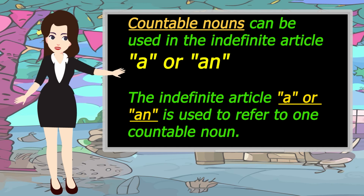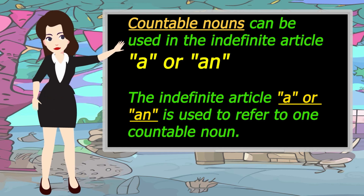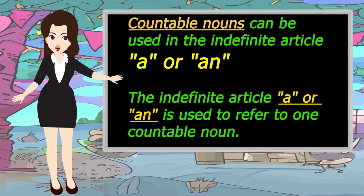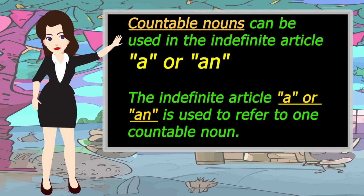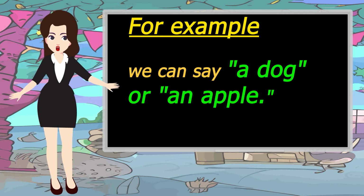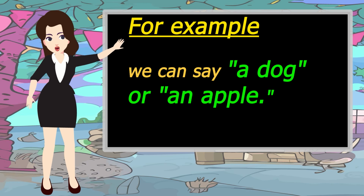Countable nouns can be used with the indefinite article a or an. The indefinite article a or an is used to refer to one countable noun. For example, we can say a dog or an apple.